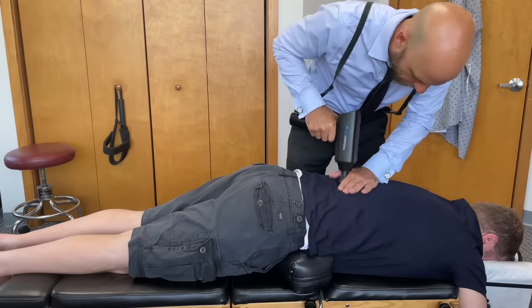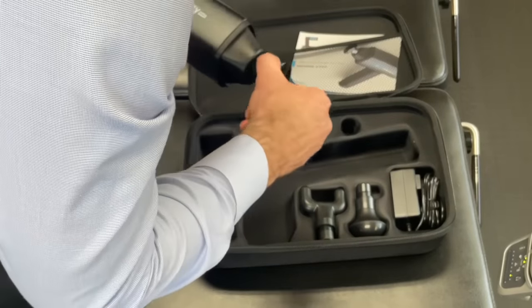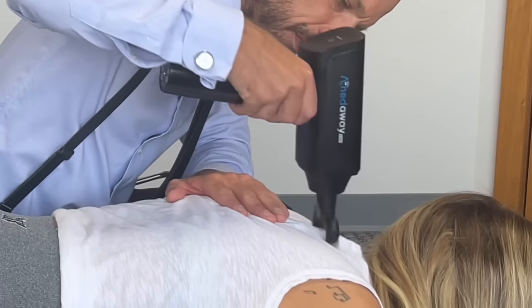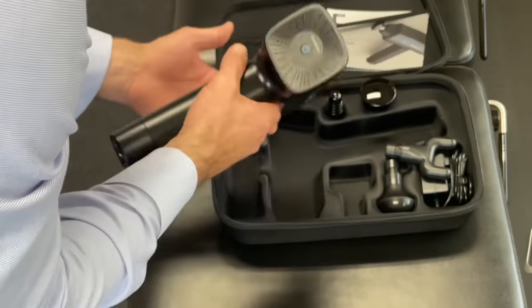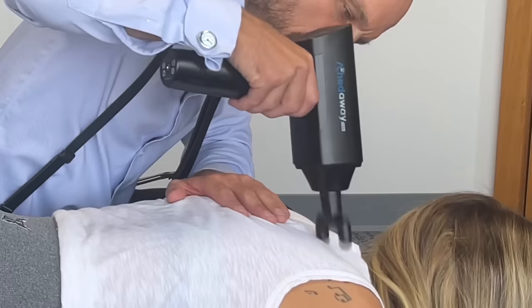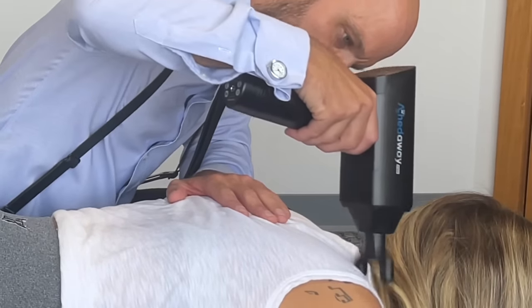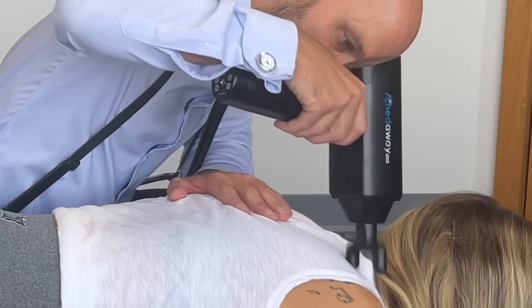I've used percussion tools since 2005. Listen, you don't need 15 attachments in 32 different settings. My rating for a handheld massage tool comes down to 3 factors. Number 1, is it easy to hold? Number 2, how quiet is the motor? And number 3, what's the life expectancy of the battery and what is the warranty? Because let's face it, all batteries will eventually expire.